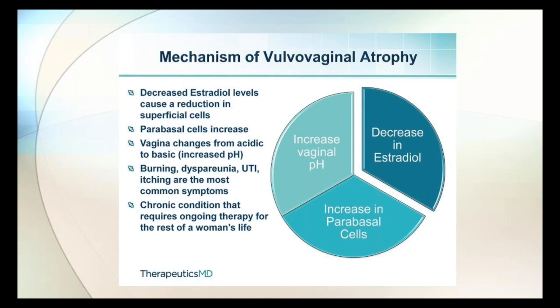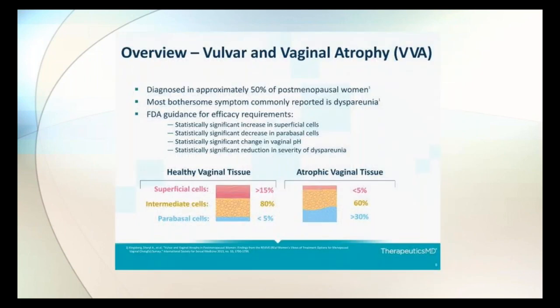So again, the listing here, I think the most important thing to me is the symptoms you see in these women: burning, which people sometimes think is a urinary tract infection, itching, dyspareunia, and the pathophysiologic changes that go along with that. This gives you an idea of how much thinning you can actually see in these women, with the superficial mucosa diminishing from approximately 15% of a healthy vaginal mucosa to less than 5% in more severe vaginal atrophy.